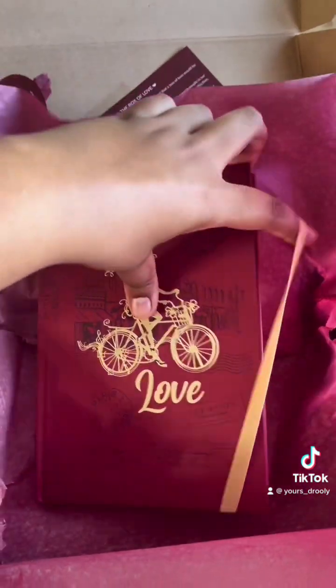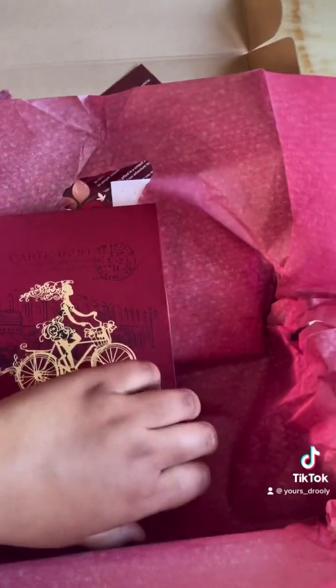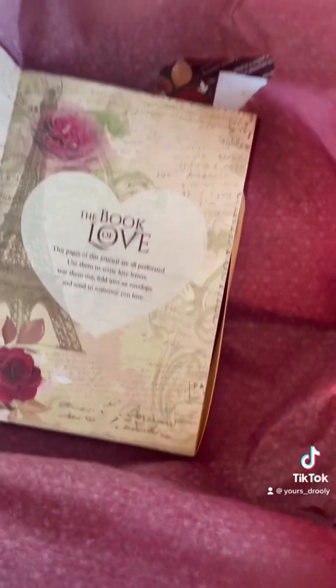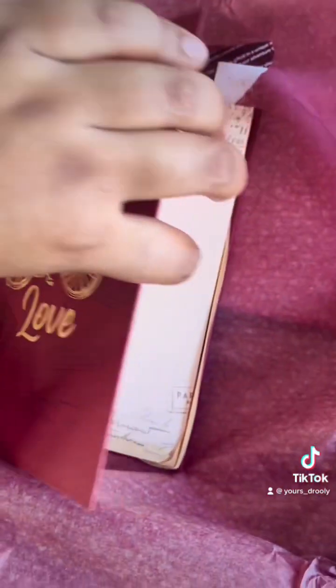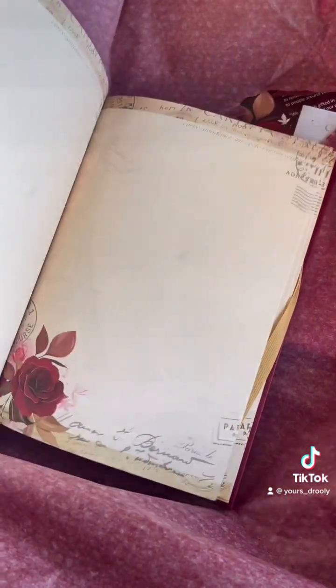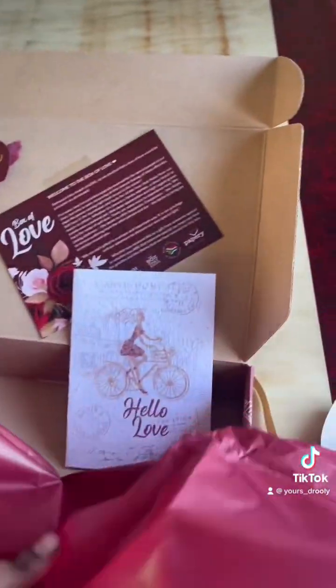And here's the book. It's so pretty. The gold is reflective, which is a nice touch. It's the Book of Love. The paper on this book is quite hard. You can actually tear it. It's perforated, and I guess it's meant to be turned into an envelope as well, or a paper plane, however you choose to send your little love notes.